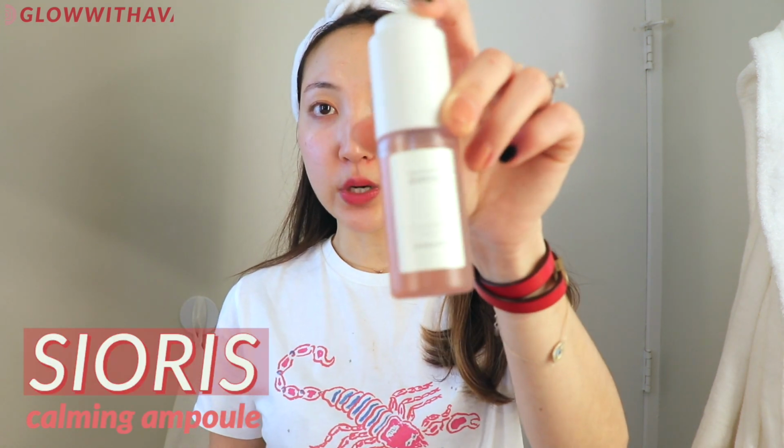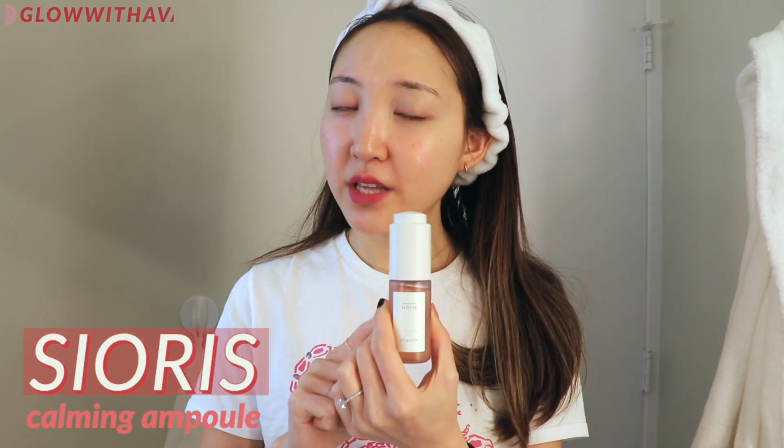And the first one is the Sioris Calming Ampoule. It's a very low pH ampoule that is specifically designed for sensitive skin like mine. And it comes in a really nice clear gel texture like this. And it's made with calendula, which is known for its calming ability, as well as obviously Centella asiatica, which is great for anti-inflammatory properties. So whenever my skin is flared up or red, I immediately go in with a thick layer of it, and in a couple of hours I see the difference in how my skin is completely calmed down. This is such a skin savior, guys.